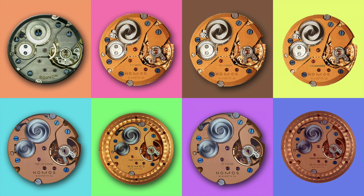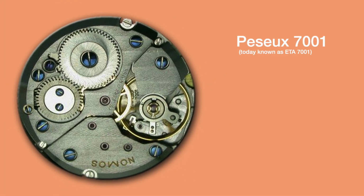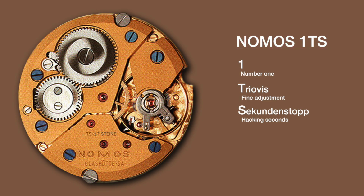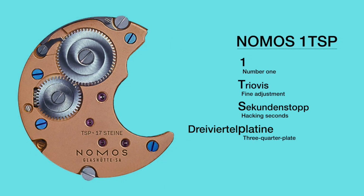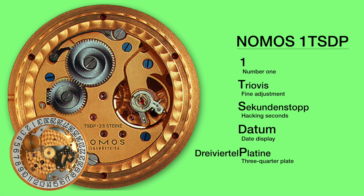To recap, let's run through a quick review of them for a little mnemonic reinforcement. Peseux 7001, the Zeprod finished Swiss movement used in the very first NOMOS watches. 1T, which among other things added a Triovis fine adjustment mechanism. 1TS added hacking seconds, which NOMOS called a Sekundenstopp. 1TSD introduced NOMOS' patented new date complication. 1TSP featured the in-house manufactured 3/4 plate. And 1TSDP added a date display to their 3/4 plate movement.